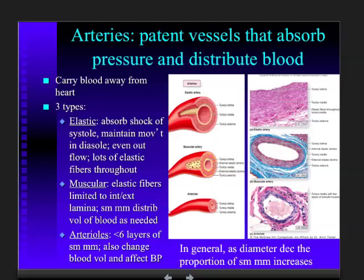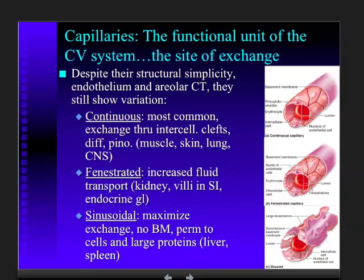When we get down to the level of capillaries, so we've gone from arteries in their various forms to arterioles and now to capillaries, we can define different capillary types, and I've been telling you about these throughout the course. So these terms are definitely not new to you. And so what do we know? Capillaries are an endothelium with a little bit of areolar connective tissue around them.